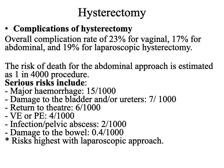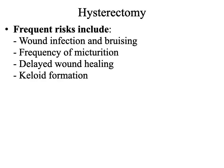return to theater, 6 in 1,000, venous embolism or pulmonary embolism, 4 in 1,000, infection and pelvic abscess, 2 in 1,000, and damage to the bowel, 0.4 in 1,000, and the risk is highest with the laparoscopic approach. Frequent risks include wound infection and bruising, frequency of micturition, delayed wound healing, and keloid formation.